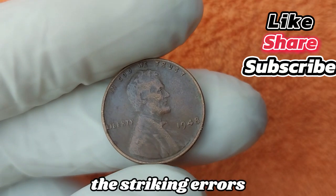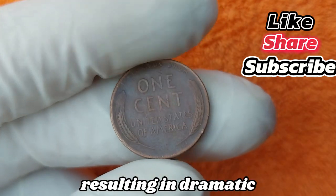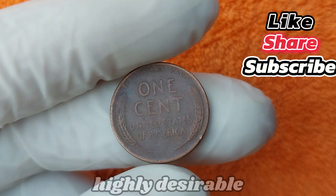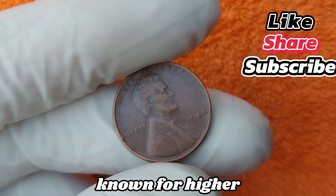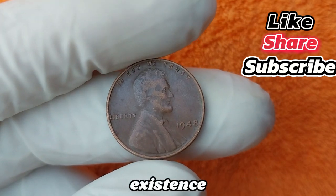Let's not forget the striking errors involving misalignment, where the coin blank and the dies don't line up perfectly, resulting in dramatic visuals, off-center faces, missing details, or even blank areas, making these errors highly desirable. If these are severe and happen on coins from mints known for higher quality control like Philadelphia, they become even more precious due to the unexpectedness of their existence.